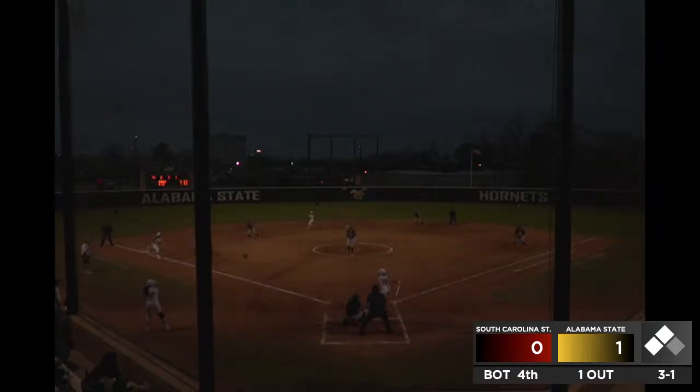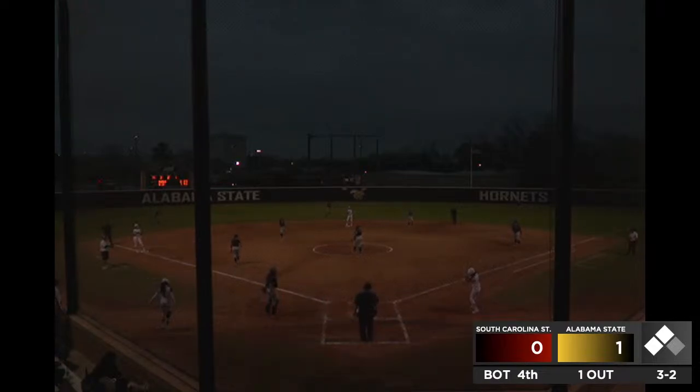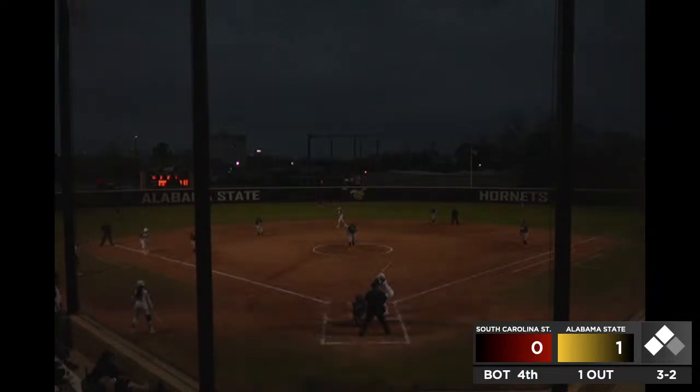Miller with the 3-1. Fouled back, full count. 3 balls, 2 strikes. Alabama State with only 1 out here in the bottom of the 4th. The 3-2 is hit out into left field, but called foul. Count now still 3-2 with 1 out.